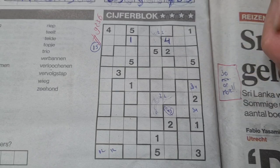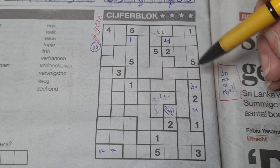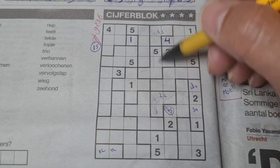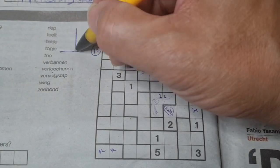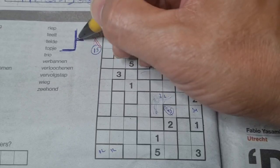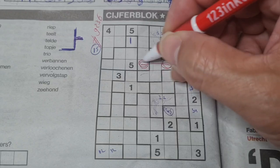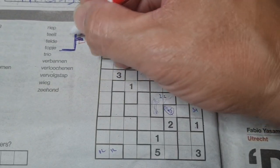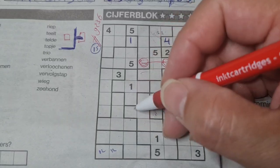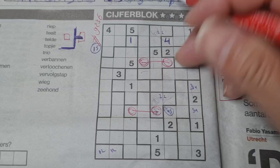My next strategy is to look for shapes, figures, structures, or constructions that you need to recognize. For example, this shape. Let me draw this shape here. When you see this kind of shape, remember that this box has the same number as that box. So this box has the same number as that box. We have more of these kind of shapes here. Another one mirrored. This box has the same number as that box. More? No, only 2 of them.